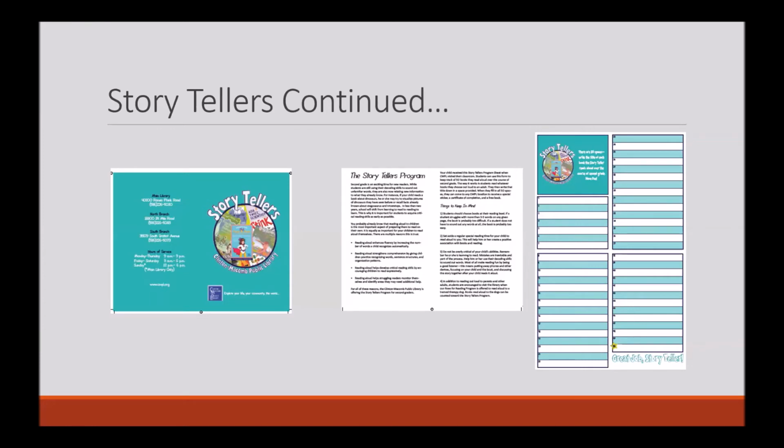This is what the Storytellers handout looks like. Everything is always only one sheet, so it's easy for the little ones to keep track of. You can see the description to the parents and the spots, which we alternated colors, so it's easier for the kids to keep track of what they're writing and how many more they have to go.